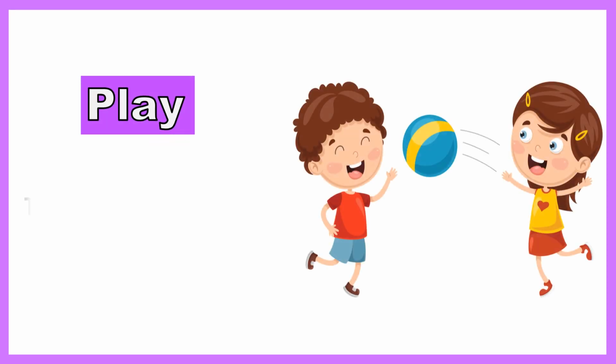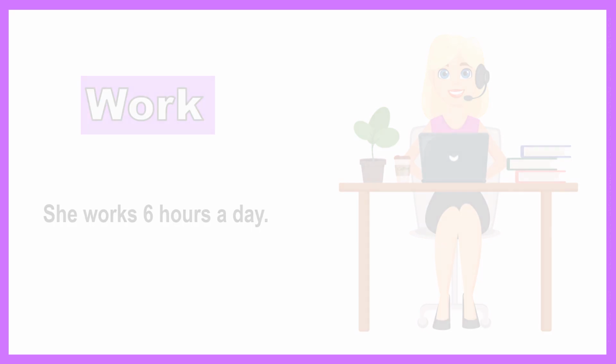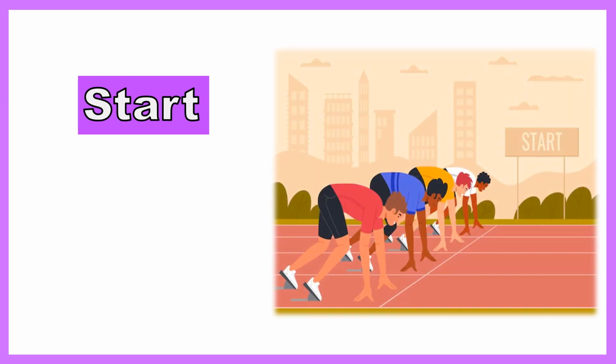Play. They're playing with a ball. Work. She works 6 hours a day. Start. They want to start running.